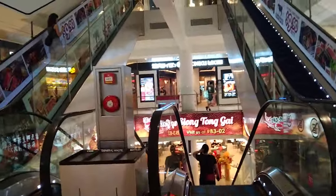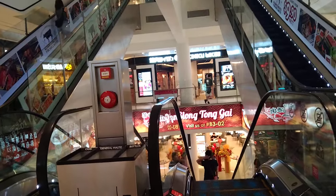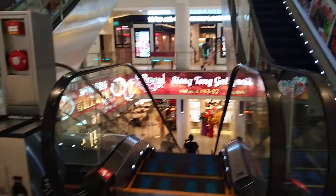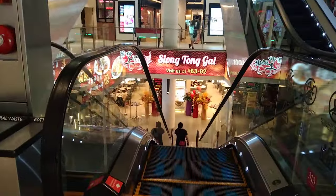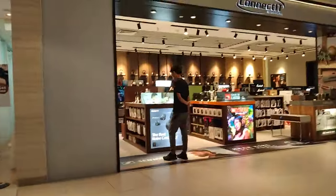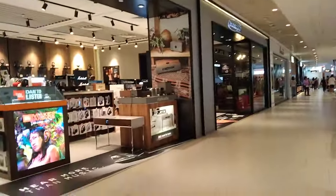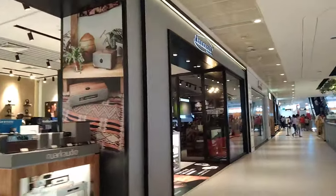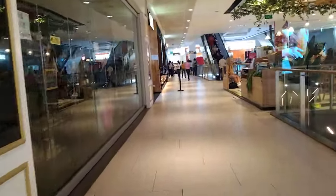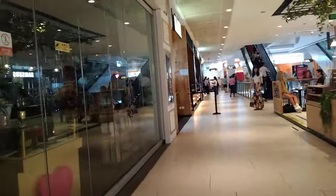This means it's Korean food. Wow, it's so yummy. So all Koreans, you can come and eat your food here, for all my Korean friends. So we need to go up. I don't know which is the complete computer place here. It's a very big place, guys.